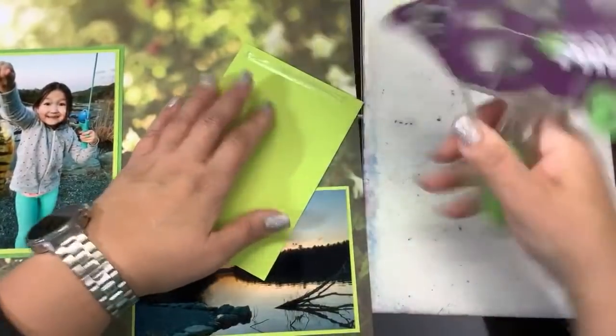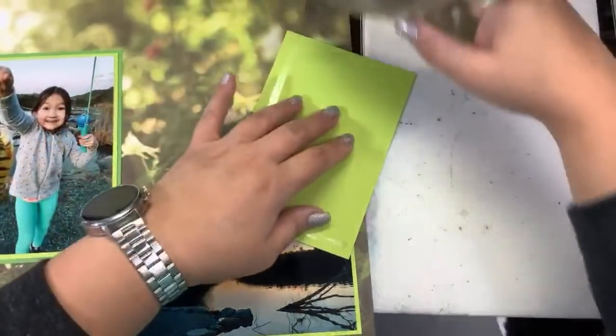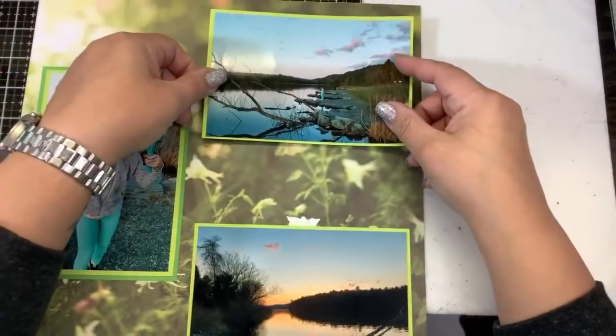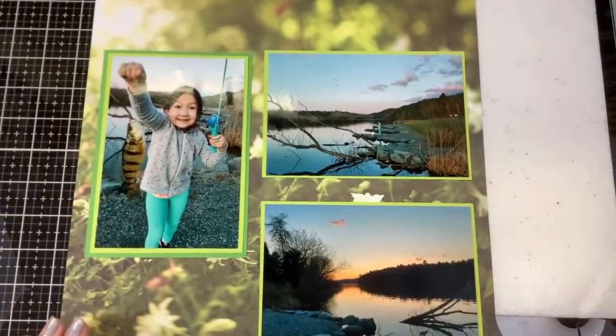They say things in threes or in odd numbers are more appealing. I will do three to four pictures on a page. I like to conserve my space on my paper. I know some people do one picture. So what I'll probably do is put them up here. Now I can grab all my stickers. Hopefully you guys can see everything.